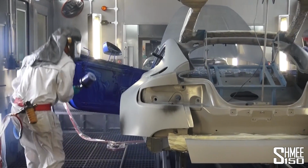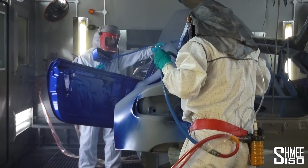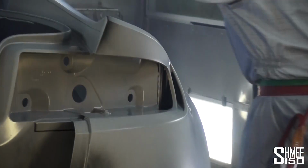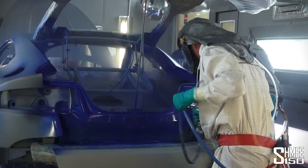What we can see now then is just going for the really difficult bits, just to make sure there's a proper layer of paint inside those sort of curves. So the crease, oh, just lost sight of it. I'll show you on the other side. The crease just back there, behind, yeah, lights. Filling in a proper layer.